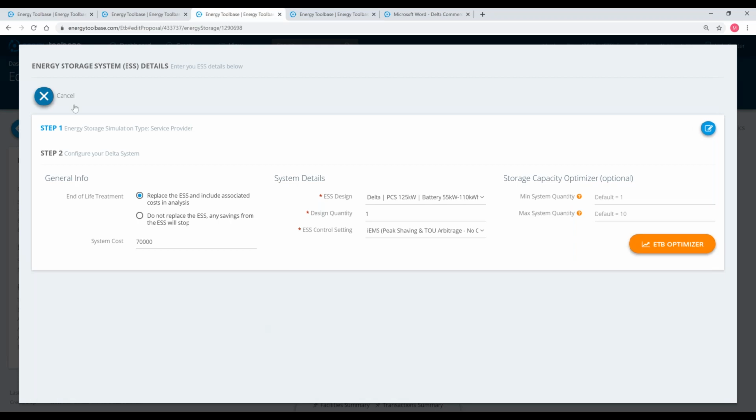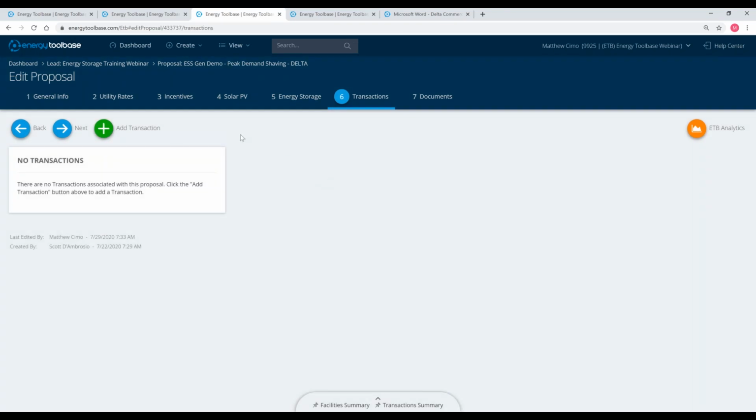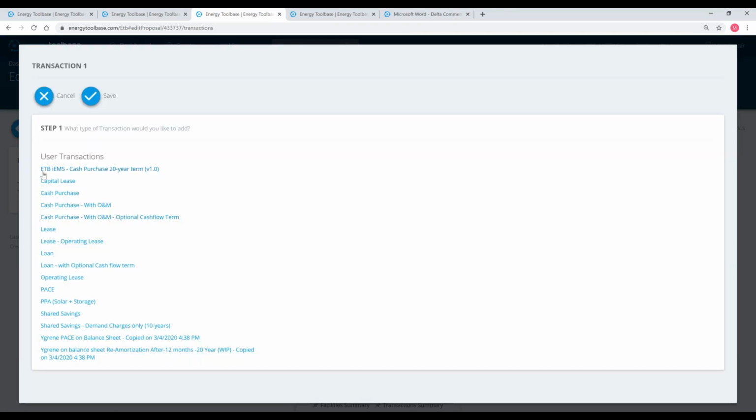And now that we have our system designed, right, really strong blended savings here, we're going to get to the transaction. So on the transaction side, like I mentioned, we're going to drop in that specific transaction. It's going to be titled here, ETB iEMS cash purchase 20-year term, okay? So this is the transaction you're going to get. So let's go ahead and open this up.